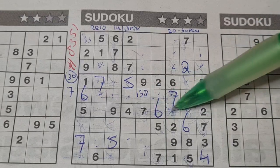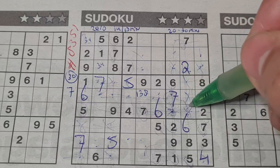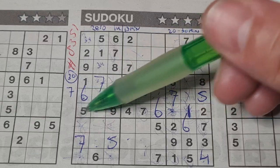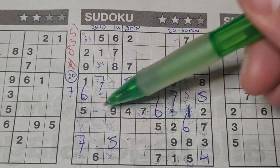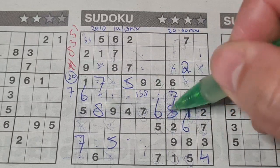So the row below, the only two places left for the 1 should be here or there. We have a 1 in this column, no 1 there. 1 should be there. Two numbers left now in this row. For numbers 1 and 2, 3 is missing, the 4, the 5, the 6, the 7, and 8 is missing. 3 and 8. We have 8 in this big square, so no 8 there. 8 should be here, and the 3 goes there.